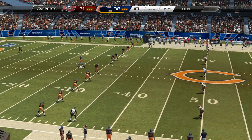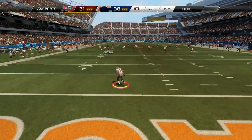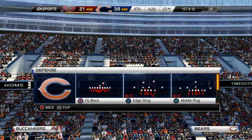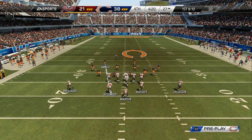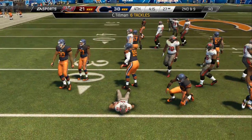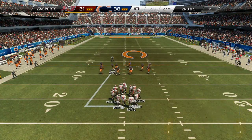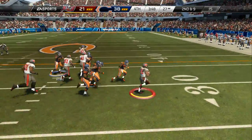Robbie Gould ready to kick it. It out to about the 27 before he's taken down. First down coming up. Doug Martin, he's going to the left. Running it, it's second down. Here's the handoff to Doug Martin.